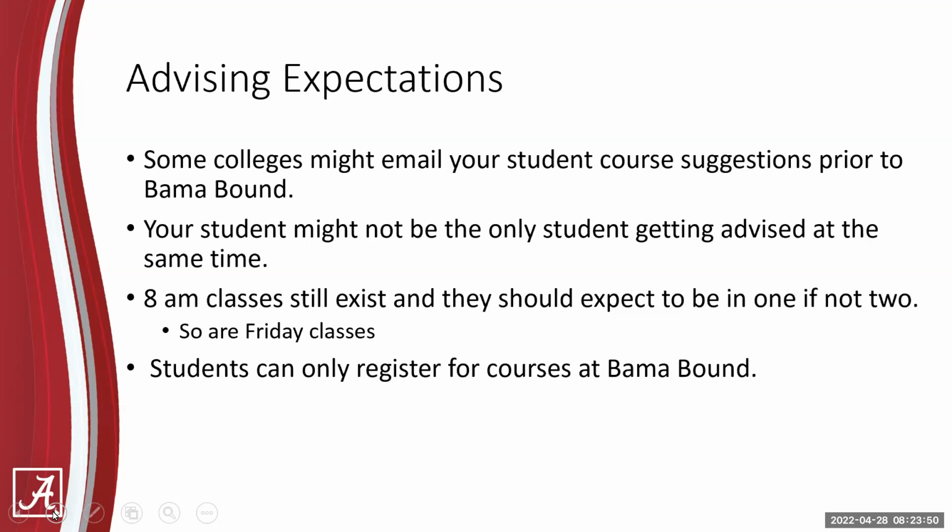All right. So the advising expectation. A lot of our students will be meeting with an advisor on day 1 and then going through course registration on day 2. Some of our colleges may be reaching out to your students ahead of time before Bama Bound. Some of them may even be suggesting some courses that your students could take prior to their time at Bama Bound. They really do want to make sure that those students understand what those courses are.